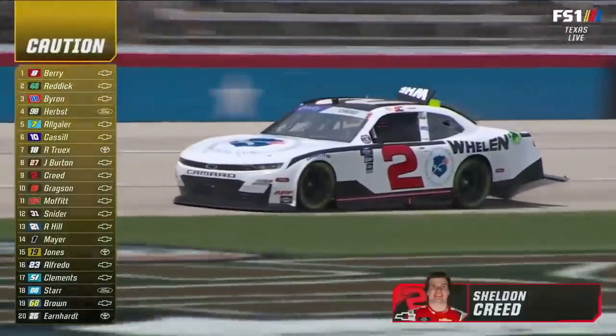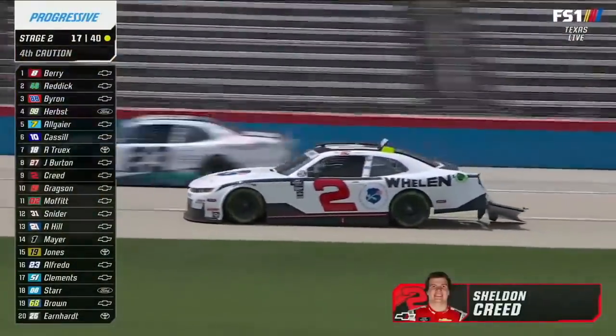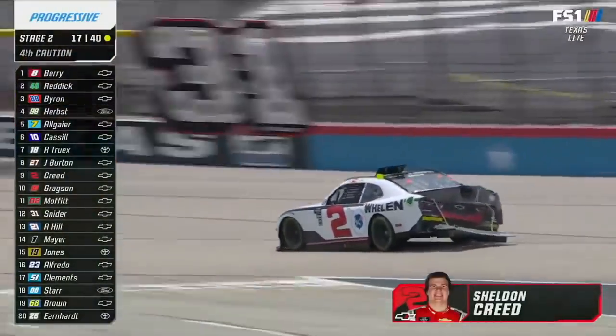the rookie for Richard Childress Racing, who won the Truck Series championship a couple of years ago. How's that out of nowhere?